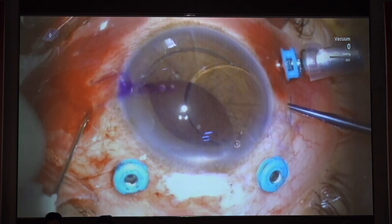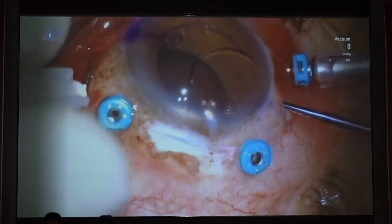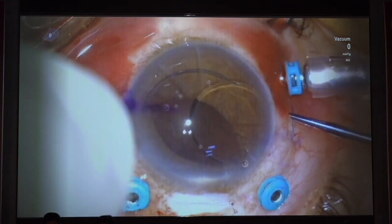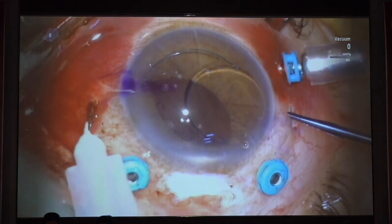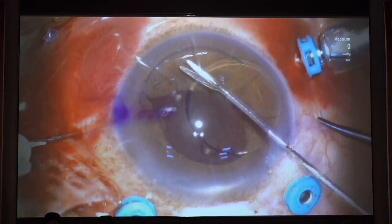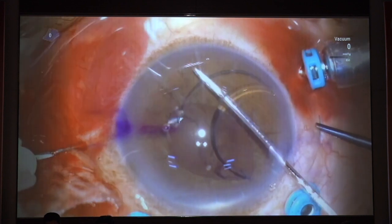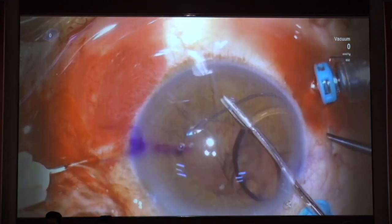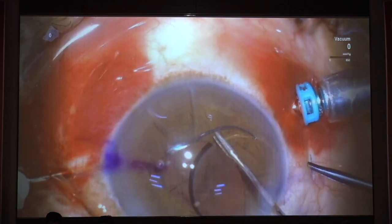So I pulled it out first into the anterior chamber, making sure that it at least doesn't slip, and the other haptic I asked the assistant to hold on to. That was important, because otherwise, to have both the haptics not found easily and under the iris would have been a mess. So I ensured that the first haptic is in place and then reintroduced this needle again.